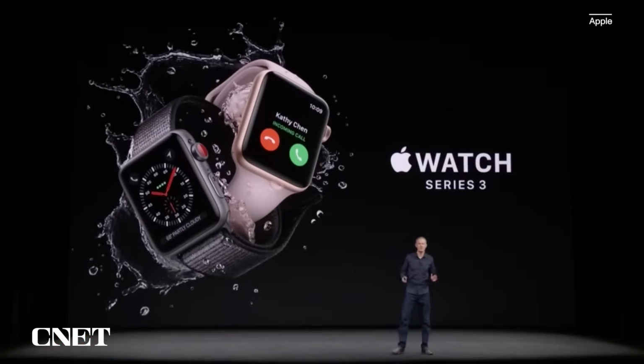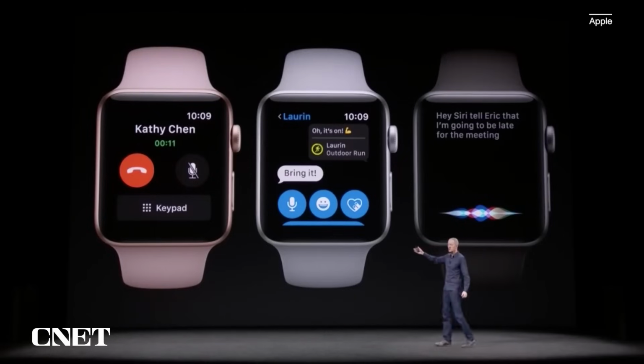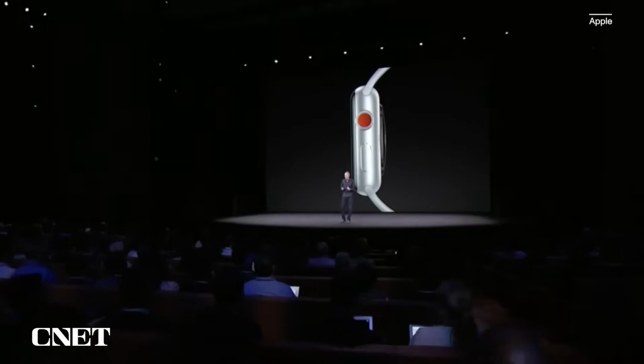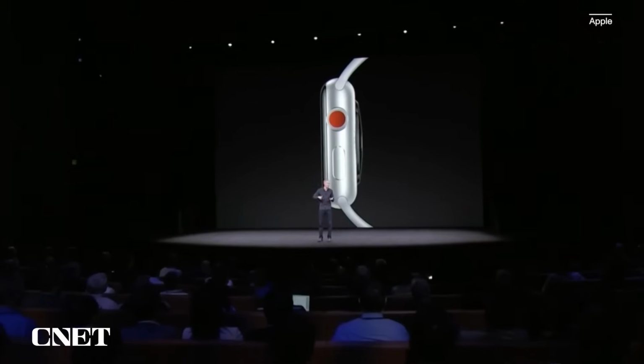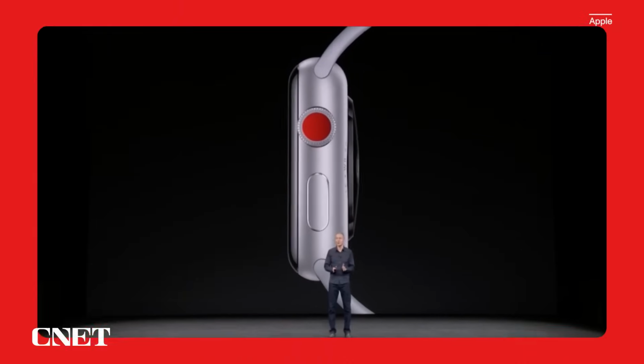Introducing Apple Watch Series 3, and it has cellular built in. You can receive an important call with just your watch, and the number is the same number as your iPhone. You don't have to manage a separate number. The apps you rely on, like Messages, just work, and Siri's at your beck and call anytime, anywhere. Even with all these new features, faster dual-core processor, W2, altimeter, all the stuff you've got to put in for cellular, the case for Series 3 is the same size as Series 2.